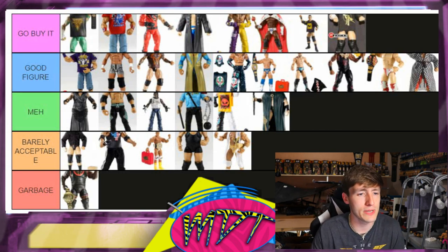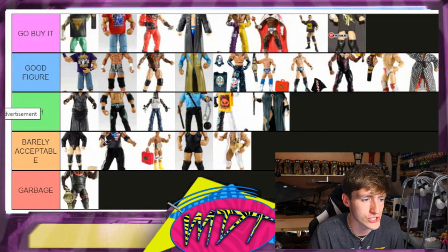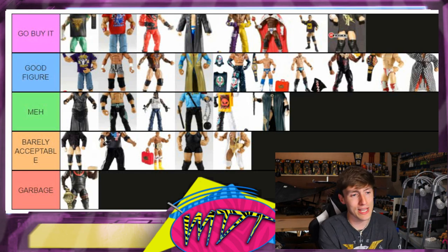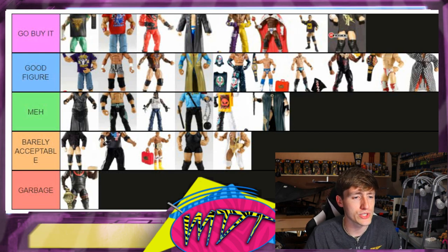We kind of covered all of them here. I kind of agree with this now that I take a step back and look at the full analysis of the board that we got going on. And I think it makes a lot of sense. I think all of these are pretty good here. Maybe a couple flip-flopped. I like my Go Buy It section. My Good Figure section's pretty good as well. I think I agree with this list right now.